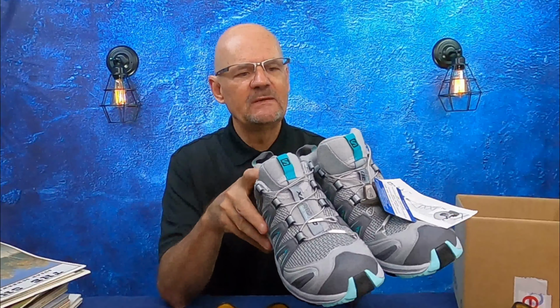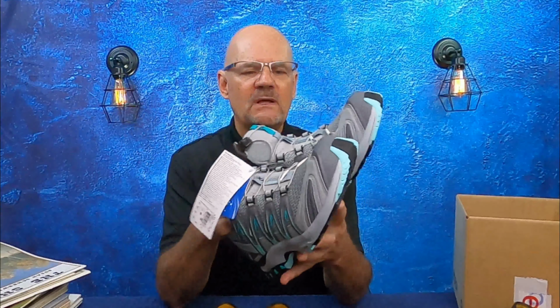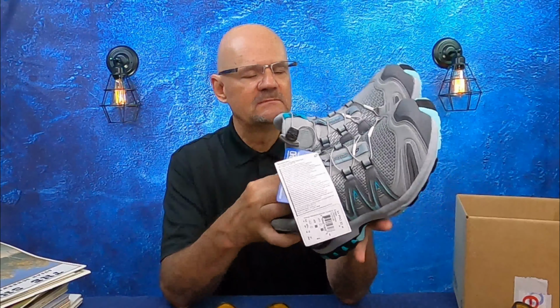This is a pair of Salomon women's trail shoes. They are brand new, never been worn. I paid $15 for them. I looked them up. They're brand new, and I have them listed for $99.99. Salomon women's trail shoes.